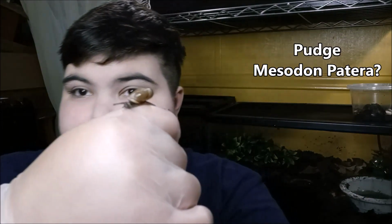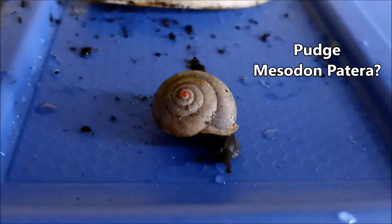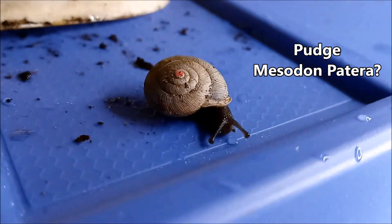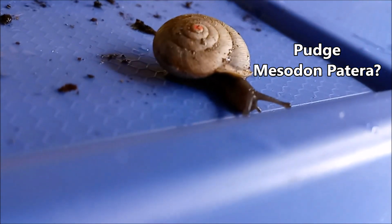So we'll start with the snail I've had the longest and the one who started it all. This is Pudge. It's really blurry, it's not really picking him up too well. I will add in clips probably over me talking, but this is Pudge. He was my first ever snail. He is, I believe, a Mesodon patera. He has been with me for a little over 3 years, and I had him before I had most of my other animals, and he just absolutely made me fall in love with keeping snails. Pudge's favorite food has to be baby bella mushrooms. He's all over baby bella mushrooms. That is Pudge.